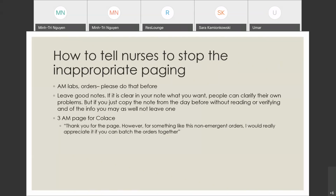The chat. Don't use the chat function for anything urgent. What you can use the chat function for, and I've used it multiple times, is something that's not very important. Like, hey, I ordered a 4 p.m. VMP on this patient, would you please make sure it's drawn? Or, we're waiting for walking pulse ox results, have you done that? Then feel free to just message the nurse.